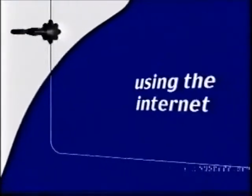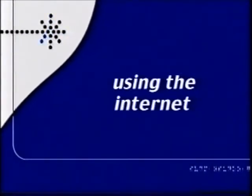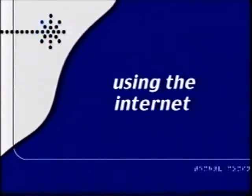Now, it's finally time to use all the skills you've acquired to, fun part, ready? Access and surf the internet. Now, exploring the internet is probably one of the reasons you bought your computer in the first place. If not the reason. The internet is a worldwide network of computers, and these computers talk to one another.